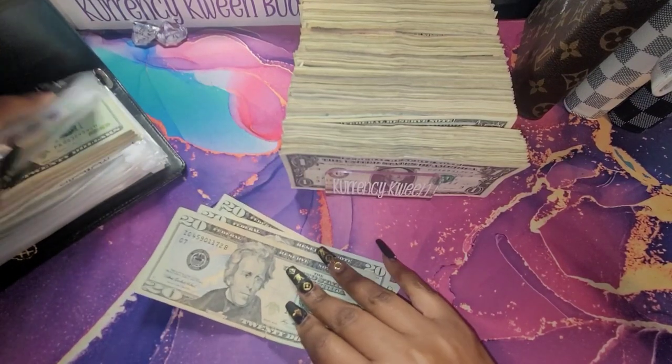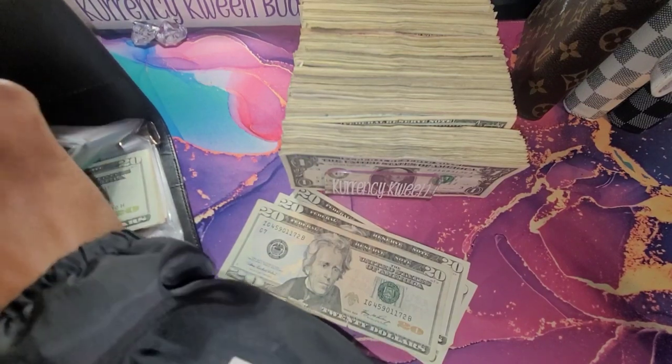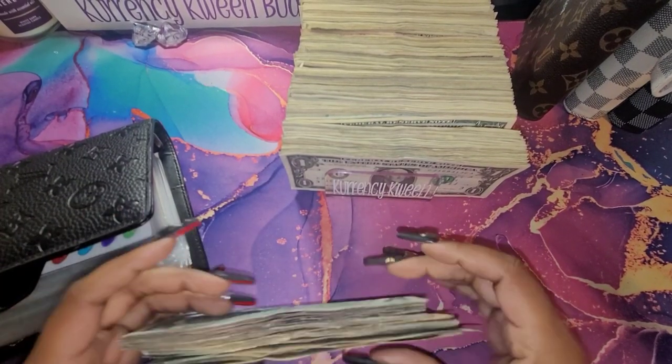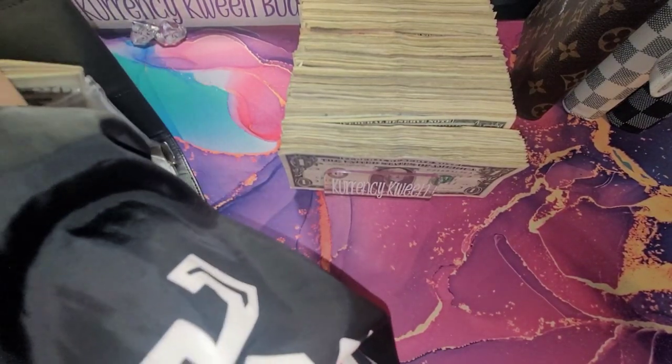I'm gonna put these 20s back and put this little change back in here. Then I'm gonna unstuff this too. Unstuffing my bills, my 530 days, and then I'll be unstuffing my savings challenges too. I'm excited, y'all. Can y'all tell I'm kind of fumbling?